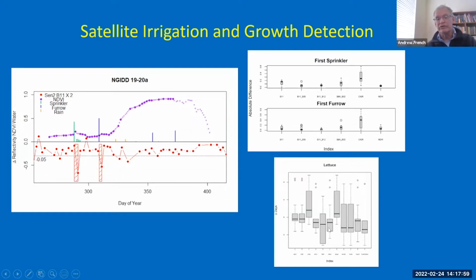Shown down here, it shows you that it detects the crop emergence of lettuce early, very early, within 5 days sooner than the normalized difference vegetation index.